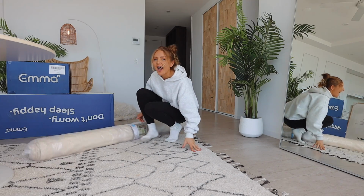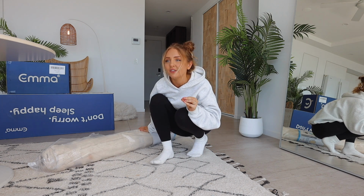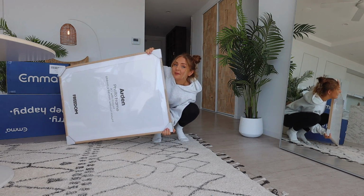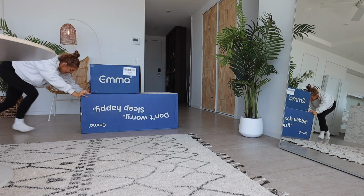This rug, I hit the jackpot. It has been out of stock for so long and I called up the store. I really thought that they were gonna tell me it wasn't in stock and they said we got one left. So you betcha I got in the car and I drove down there and got it straight away. I also got this massive frame. Nothing to go with it.